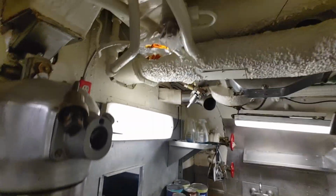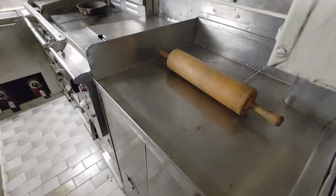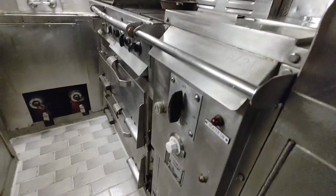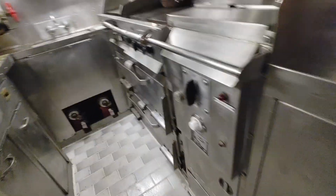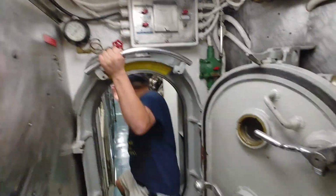So the next compartment here is going to be command and control. Okay, nice little kitchen in there. Everything's electric. There's no gas appliances. Three stovetops, a deep fryer, and then two ovens down beneath. I kind of figured that when you run on batteries. A gas leak plus cigarettes. Yeah, yeah.